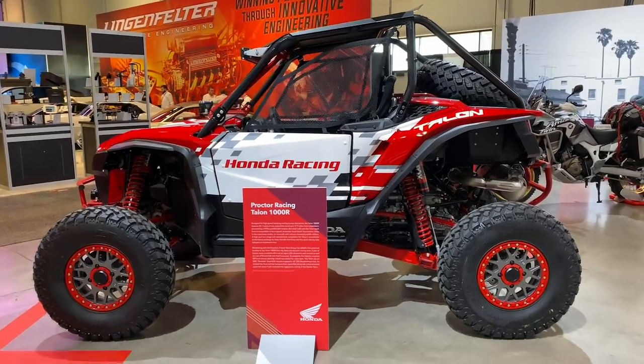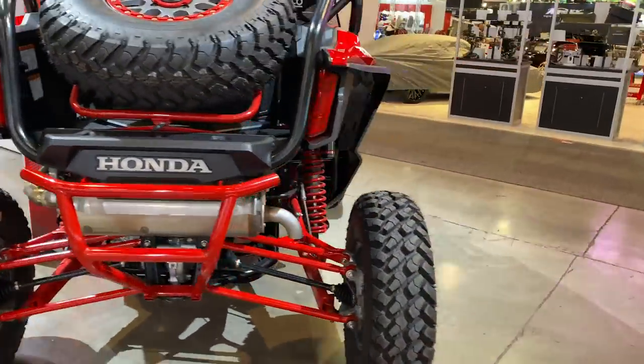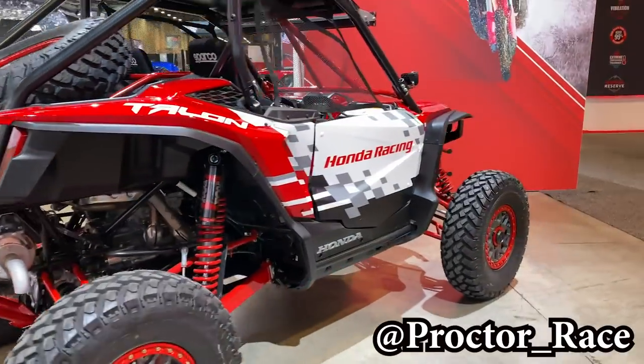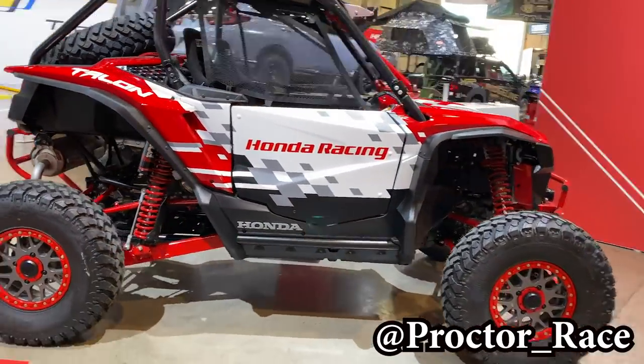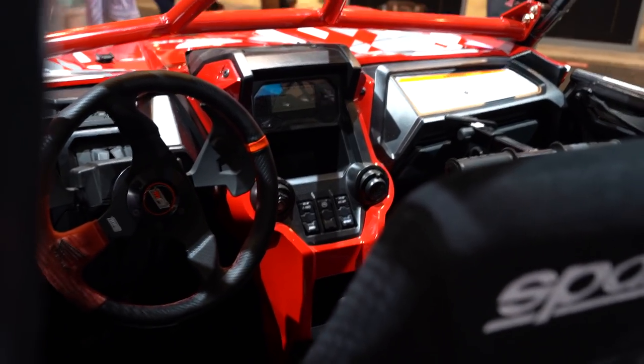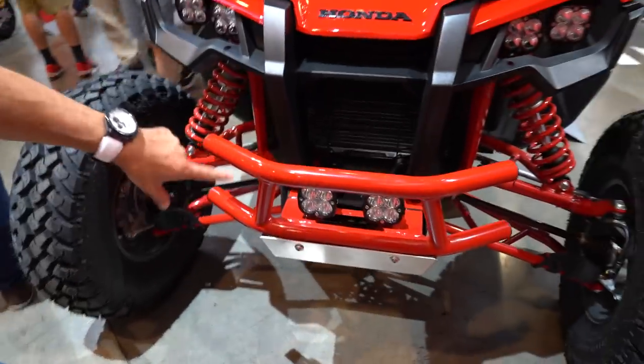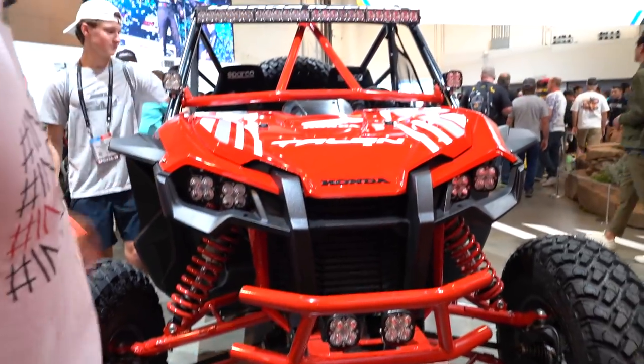Proctor Racing, who does the Ridgeline Baja car, helped build this Talon 1000R. This is a Honda Talon that they beefed up to make it more off-road worthy. I don't know how much we can see. I love it, and I would love to take this off-road and see exactly how it's changed. Oh, I didn't even see the light bar. Check this out. Very nice. Redid the whole thing up there.